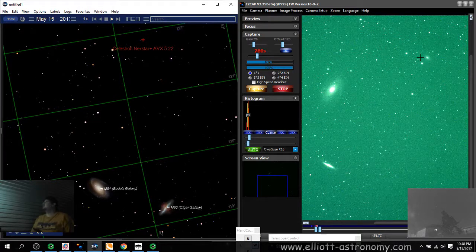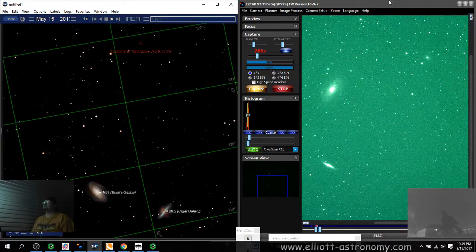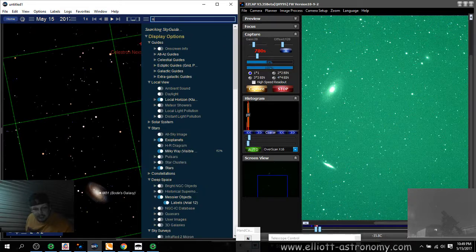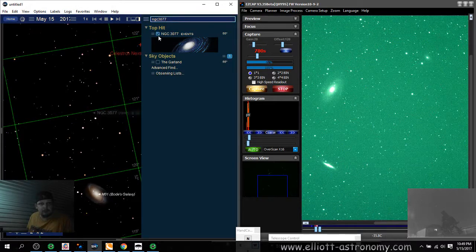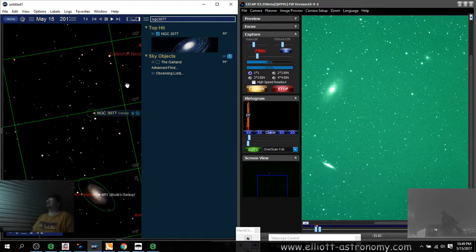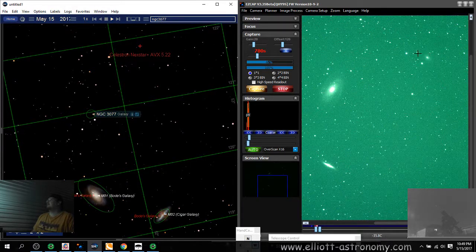I can actually tell you what galaxy that is. Just give me 1 second. The name of that galaxy is NGC 3077. So actually, if I could search it, NGC 3077. Searching. Boom, right there. So for some odd reason it doesn't show. I don't understand why, but it wouldn't show it. But that is this galaxy right there. So it is on there.